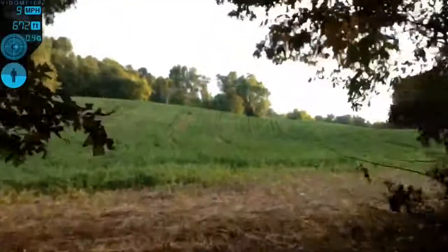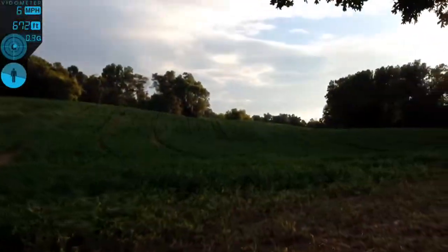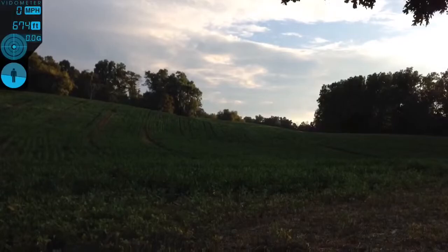And finally, here we are at the end of Freaky Hollow, near George's house. Hope you had a pleasant viewing experience.